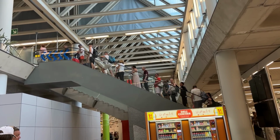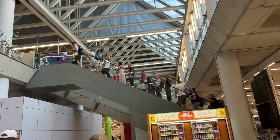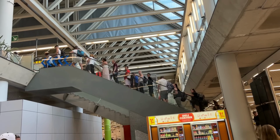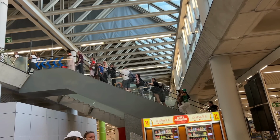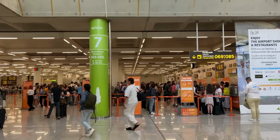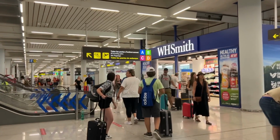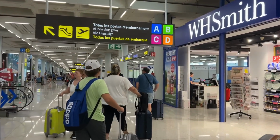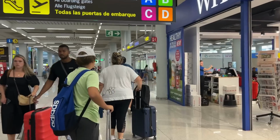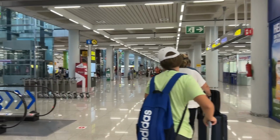Now, just to give you an idea of the amount of people travelling through the airport this summer, you can just see the flow of people going up the escalator here. It's super busy this morning. Now, from what I can see, all the check-in desks here are the same. Ryanair is going to be the same as well, and Vueling and all the other airlines. So the message here is, if you're travelling during August, make sure you get to the airport in good time.